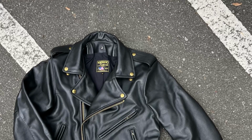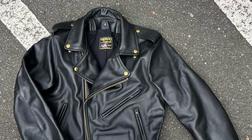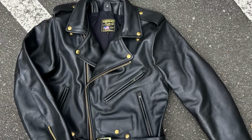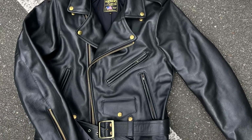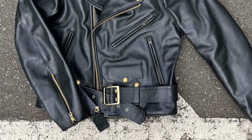Another thing about the design here, which I didn't talk about, that makes it uniquely Vanson and not just a Schott jacket, is the belt. So it is a biker jacket with a belt. The belt is completely removable. So if you really don't like the belt, you can just take it off. You'll still have the loops there, but it is a cleaner look if you're interested in that.